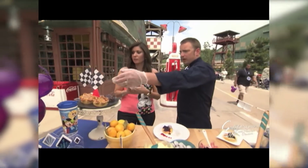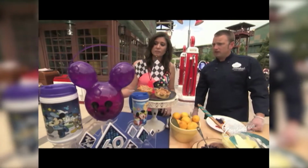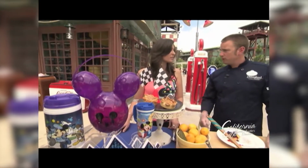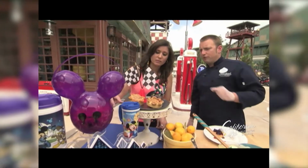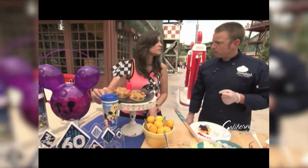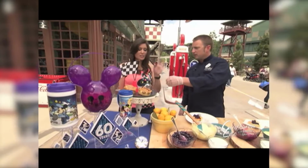For sure. So we'll start over here. We have our Mickey Balloon popcorn bucket. That's so cool. That will be available during our Diamond Celebration. It comes in 3 different colors, also red and blue. And then we have the travel mug. So we have different designs on the mugs, one for each park. Very cool. You switch it up. Lots of things people can collect. Absolutely.